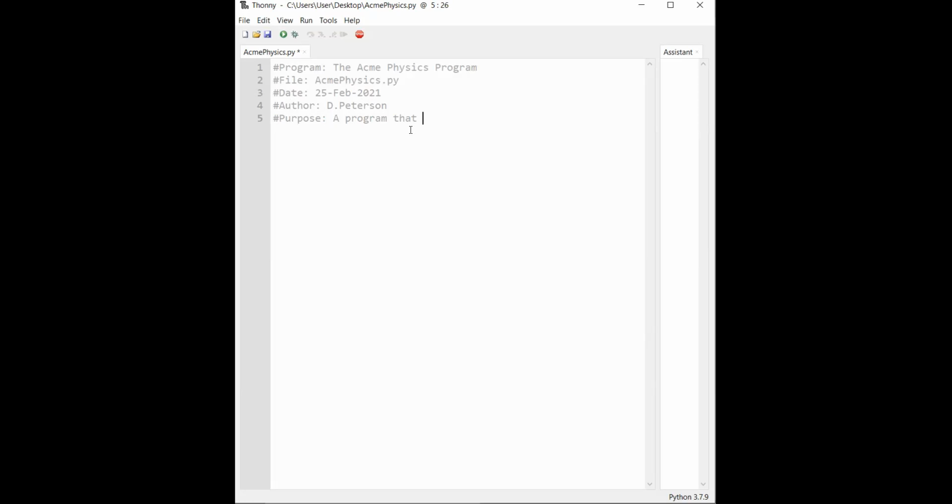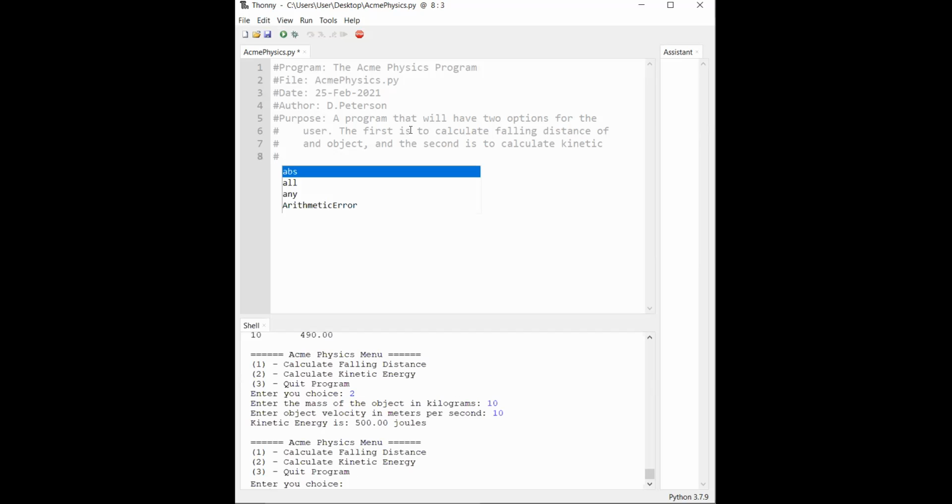Okay, so this is a program that will have two options for the user. The first is to calculate falling distance of an object. And the second is to calculate kinetic energy. So I think that'll work.